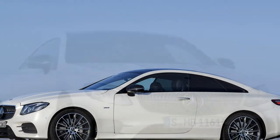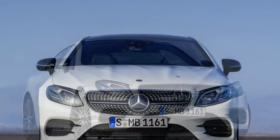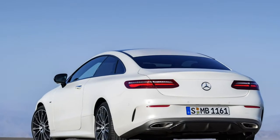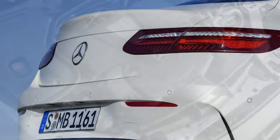Comfortable and great to drive, the E-Class Coupe is comfort-focused and luxurious first and foremost, with a plush interior, high-quality materials and excellent build quality, but it can also be surprisingly agile and fun to drive in the right specification.